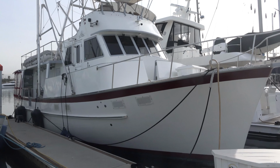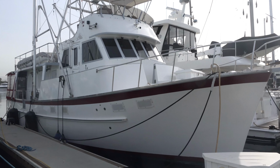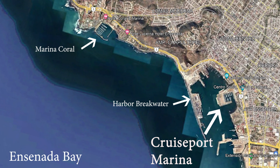This morning while we wait for our weather window, which is coming, last night we were woken up by the Sea Venture surging and moving all around the dock a lot. So today there's 13 or so foot seas out in Ensenada Bay yet again. And even though the cruise port Marina here is behind two big breakwaters, still moving around quite a bit today.